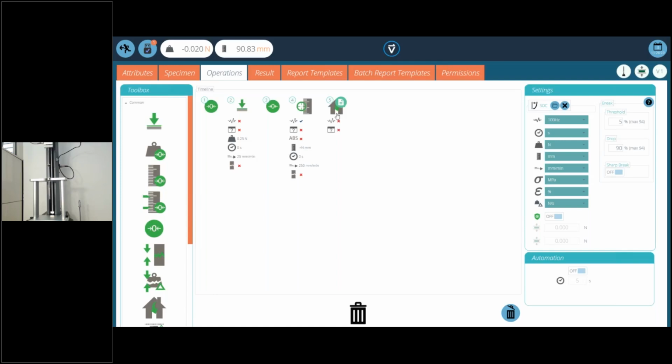Once that test completes, we want the plunger to return home, and that allows the operator to remove the tested sample, put another one in, hit the start button, and then test however many samples they need to test in the batch, whether it's 10 or a dozen or 200.